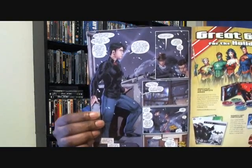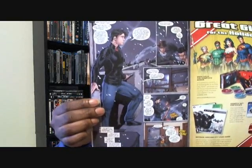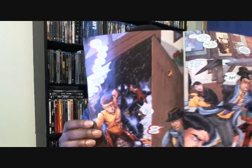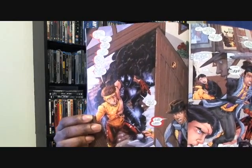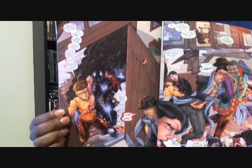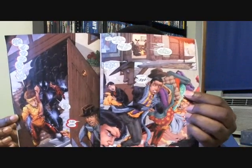And let's see. Then you get a nice shot of Red Robin on the roof, talking with them. And then a great shot of Kid Flash, and the other hero there, I think her name is Solstice, right? Yeah, Solstice, that's her name. And Kid Flash showing up again at Red Robin's penthouse.